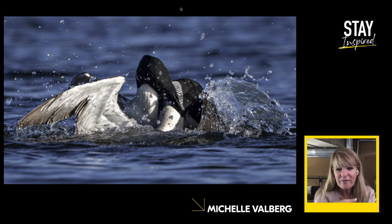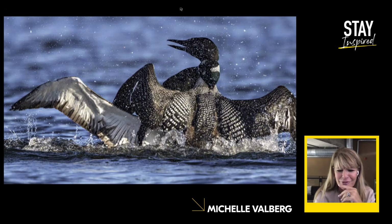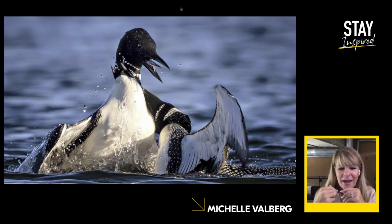The light was obviously getting higher in the day, but I had no idea until I saw the stills exactly what was going on, including the violence and the wrapping around the neck of the beak. It was just crazy to see. Look at that. Isn't that crazy? Full on beak. They did survive. They ended up following each other down the lake.